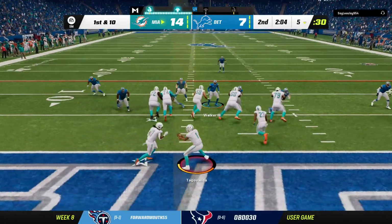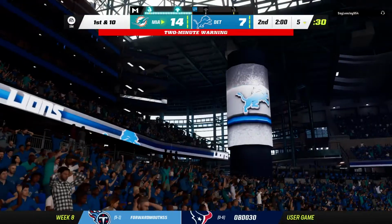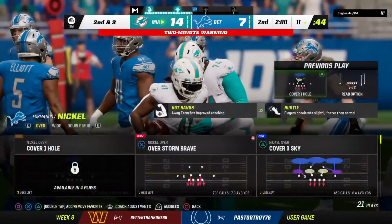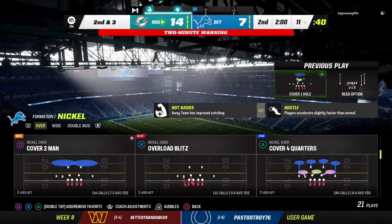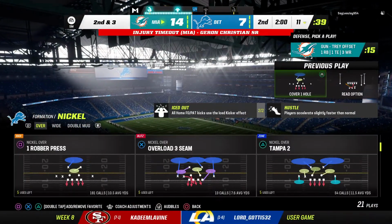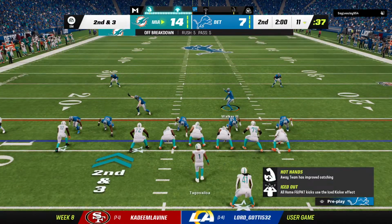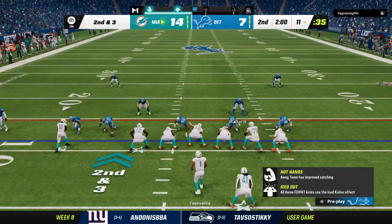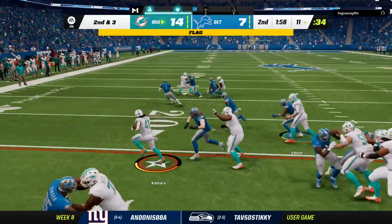Let me pay homage to the man who stood in this spot before. He always talked about how much pressure is in the face of a guy, and can he step into a throw. And when you can't do that, oftentimes interceptions result. Here we go. Kamara gets it again on second down.